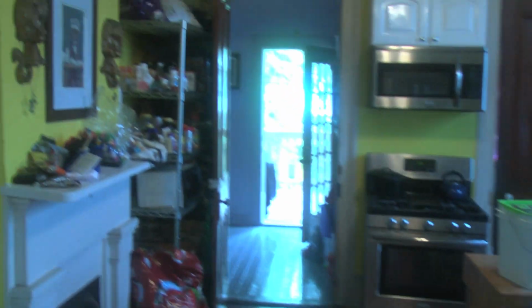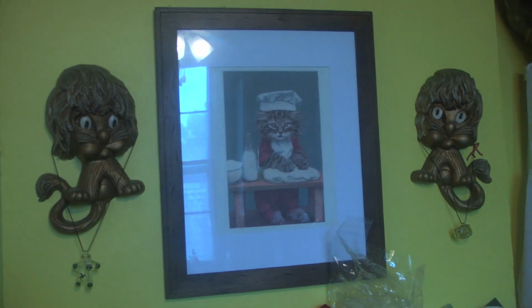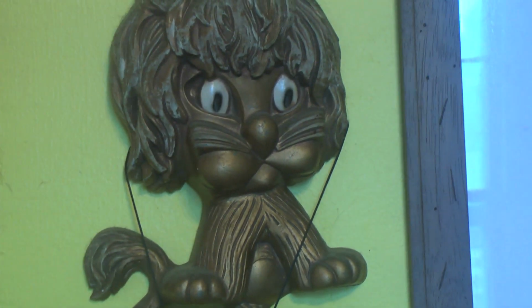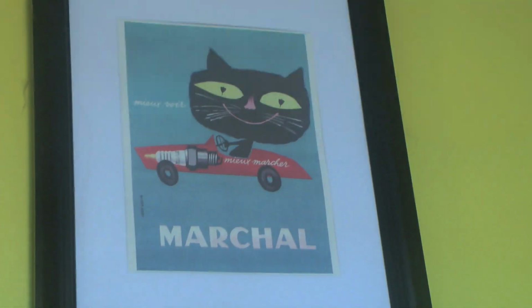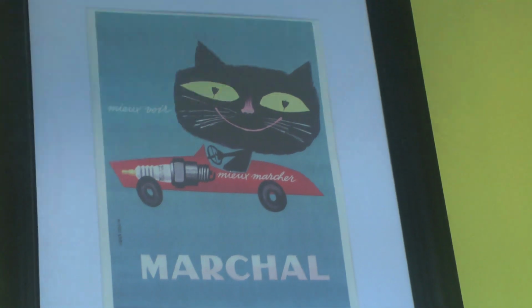All right, kitchen time. Bunny, move. Cat themes abound. I found these little fuckers at the bargain center on the corner one day. Here's a little cat making biscuits, literally. Found this and also this in a print shop in, where were we? Melbourne, in Australia.